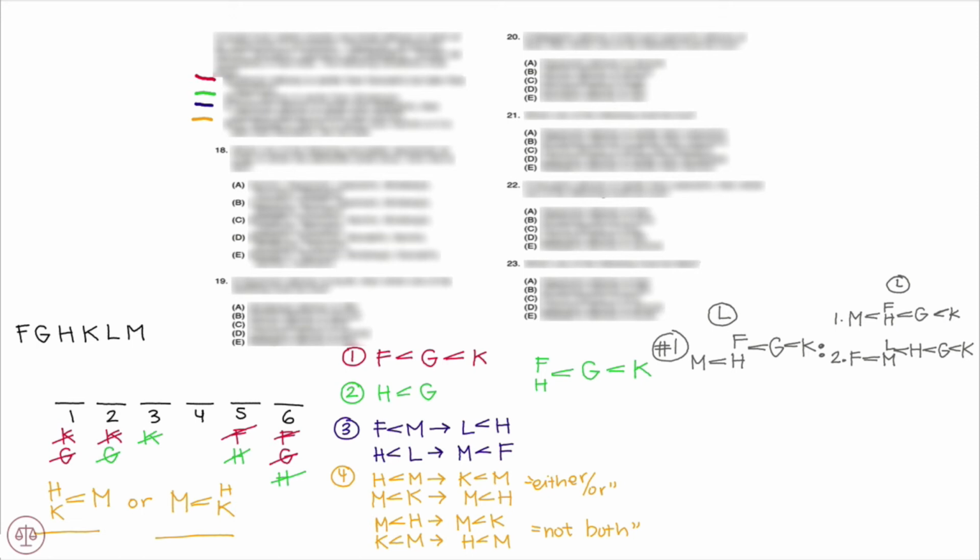Now let's draw out the other option of H and K being before M. So we have F, H, G, and K. We're saying M is going to be after H and K. So that means M has to be here at the end because we have to have K and H before it. And this means that F is before M because F is before G and G is before K, and we know M has to be after K. So F being before M again triggers rule number 3, which means L is before H. So we can place L here. And this is going to be our diagram for if M is after H and K.